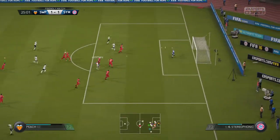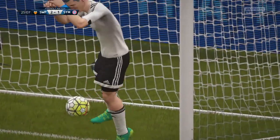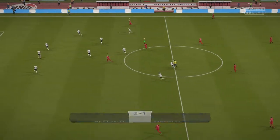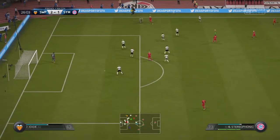Dangley. The shot's on. What a brilliant goal. It's a wonderful finish outside the box. He's curled it round to beat the keeper to his right. We restart the game. 2-1.